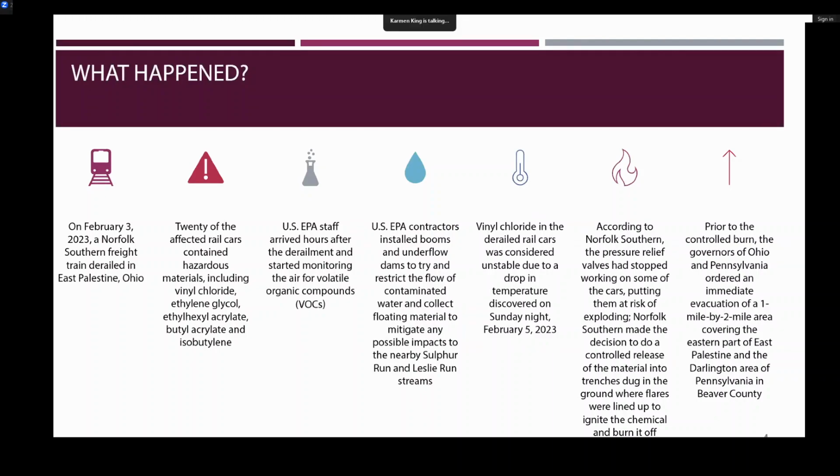And in addition, EPA showed up shortly and started collecting samples and conducting monitoring to understand the contamination, targeting areas like the air and adjacent soils around the immediate proximity of the derailment. EPA contractors installed booms and underflow dams to try to restrict the flow of contaminated water and collect floating material to mitigate possible impacts to the nearby Sulphur Run and Leslie Run streams.